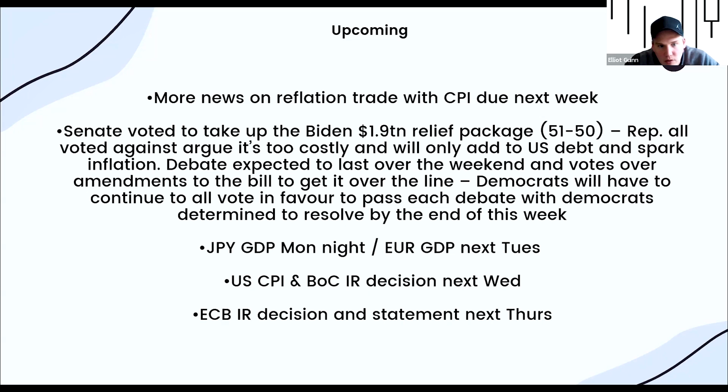Next week, we've also got yen GDP Monday evening, Euro GDP next Tuesday, and then US CPI on Wednesday, and the Bank of Canada interest rate decision. And then we've got the ECB interest rate decision on Thursday, and their monetary policy statement, again, one to look out for. So quite a lot happening next week. And yeah, early towards the week should give us some more clarity on whether this US dollar strength is here to stay. A lot to keep an eye on, guys, for this week, but overall should be interesting.